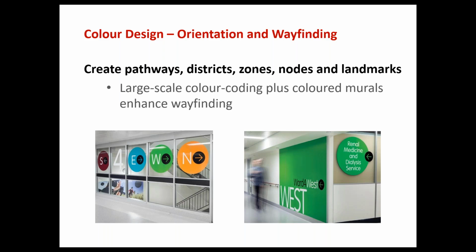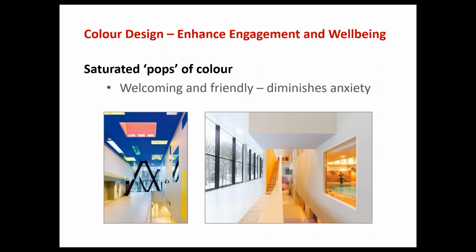In respect to colour strategies that enhance engagement and well-being, it's good to remember that in healthcare and aged care, white, grey and hospital green are often perceived to be cold, clinical, depressing and unwelcoming. Avoid colour design that is primarily white coupled with grey and green. This makes a space seem cold and clinical, adding to anxiety levels.